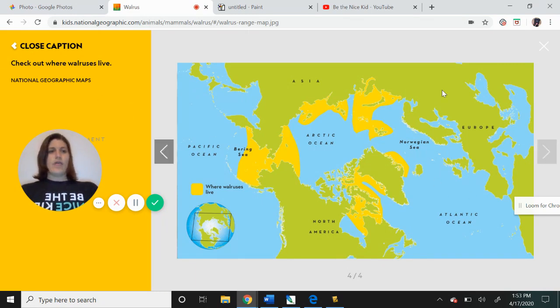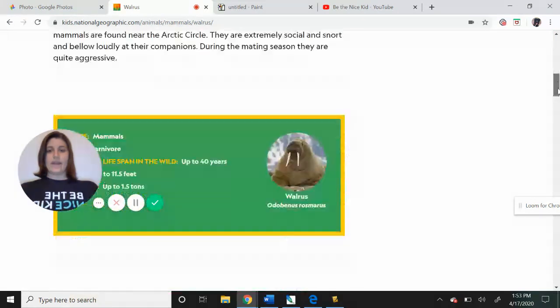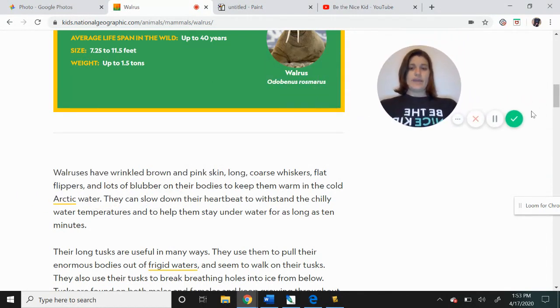So that is where they like to live. Walruses can live up to 40 years, so they can live quite a good amount of time. They can be anywhere between 7 1/4 to 11.5 feet. So it is a big animal.